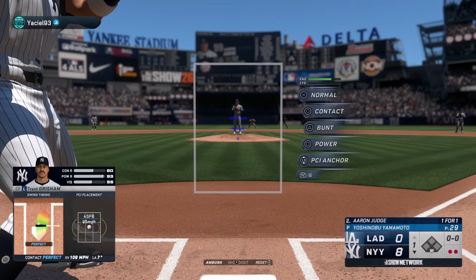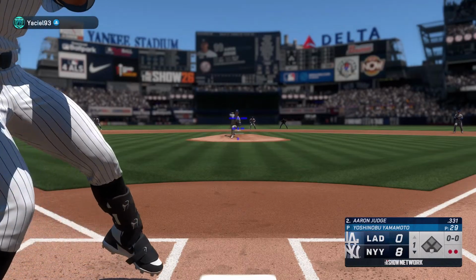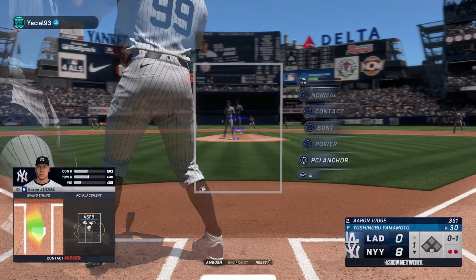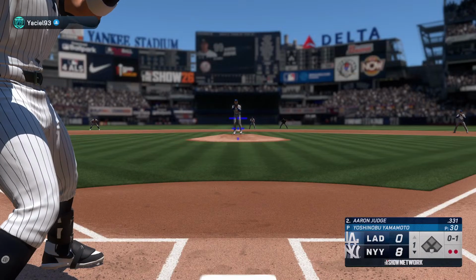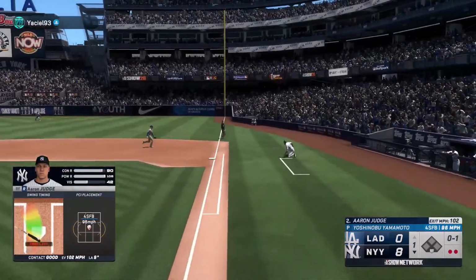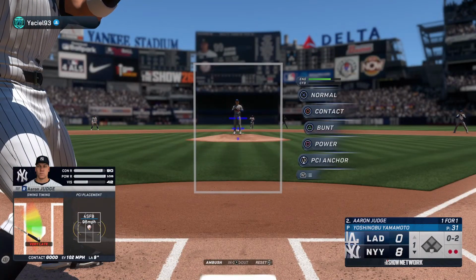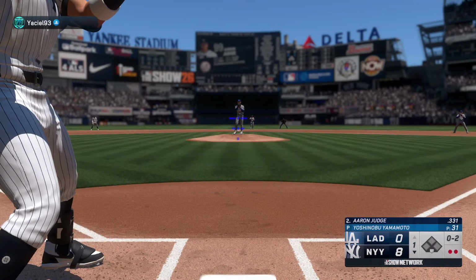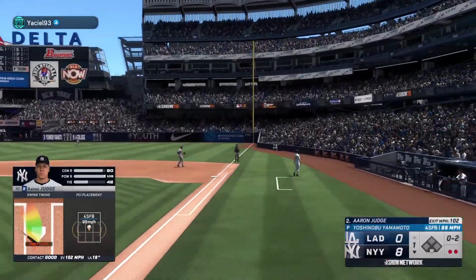His 2024 season, ridiculous. He became the first player in 20 years to finish with a slugging percentage over 700. Yeah, the last American League player to slug 700 was Mark McGwire, and Judge was the first Yankee to do it since Mickey Mantle. Sliced hard but foul. Fights that one away, and the count remains 0-2.